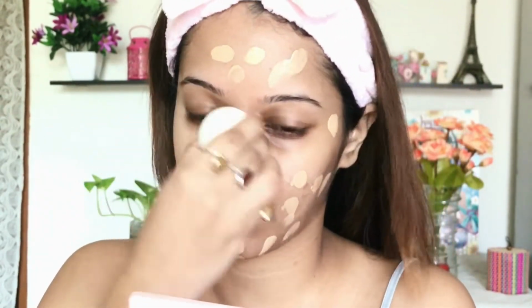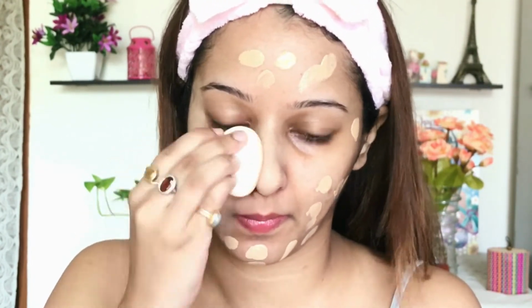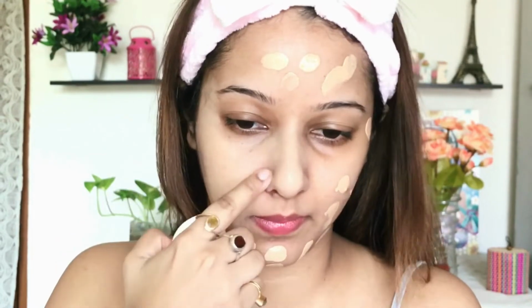I am using a beauty blender to blend my foundation, and oh my god, I'm really impressed with this foundation, that is NICKA Skin Shield Anti-Pollution Foundation. I mean, like, wow, look at this. It does give a medium to high coverage. That's really impressive.